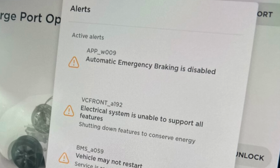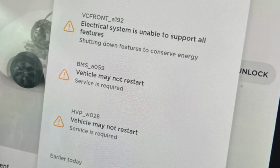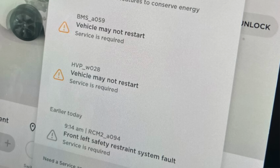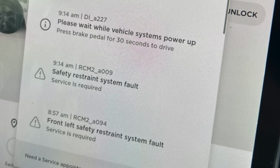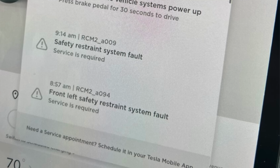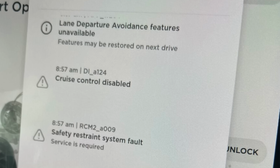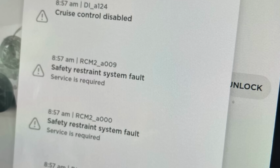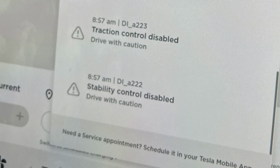But on screen, you can see automatic emergency braking disabled, electrical system is unable to support all features, vehicle may not restart, front left safety restraint system fault, please wait while vehicle systems power up, safety restraint system fault, unable to drive, power reduced, vehicle shutting down, lane departure avoidance features unavailable, cruise control disabled, automatic vehicle hold disabled, traction control disabled, stability control disabled, and there were probably more. It was pretty crazy to see how much went wrong in an instant.